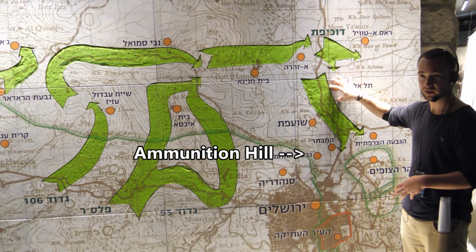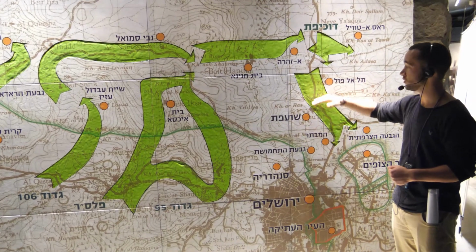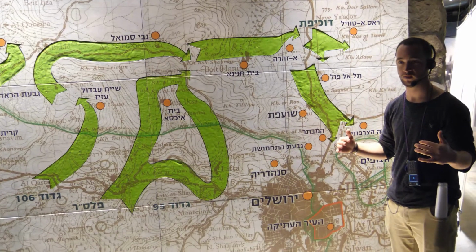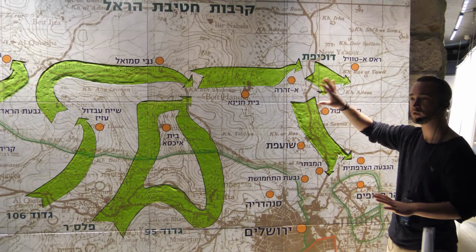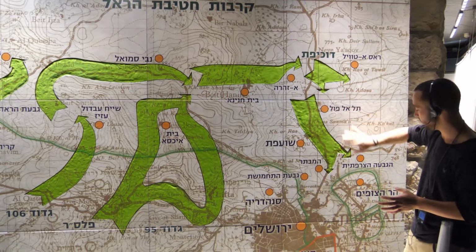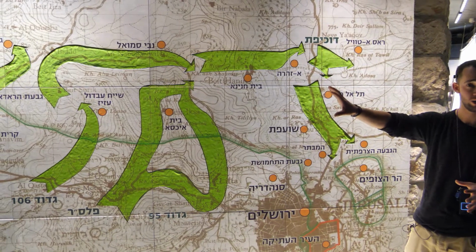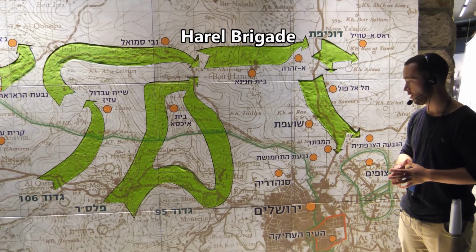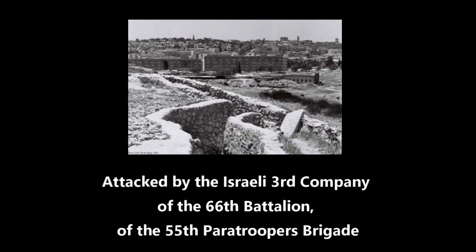When we take over this area, we block the road north for the Jordanians from Jerusalem from Ramallah and Nablus towards Jerusalem, and so the northern part of the city could breathe a little bit. This happens during the second half of the first day of the war. They get here at night. They did not yet reach Mount Scopus. This is what Ha'el Brigade did. Very, very hard battles. A lot of landmines. A lot of losses. After that came the assault on Ammunition Hill directly.